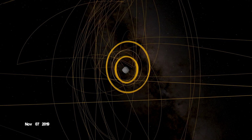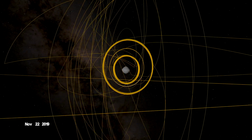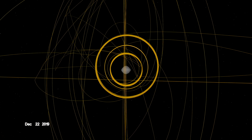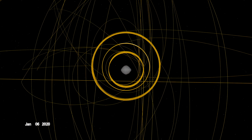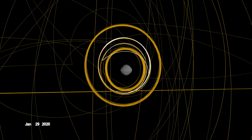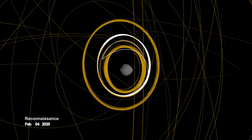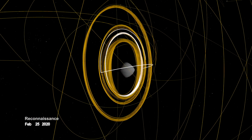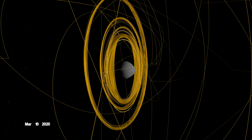OSIRIS-REx concluded its first year at Bennu back in orbit, circling the asteroid's terminator, or boundary between day and night. Here, outside forces acting on the spacecraft are balanced, allowing it to orbit within the same plane over time. Reconnaissance resumed in early 2020, with close flyovers of the primary sample collection site Nightingale and the backup site Osprey.